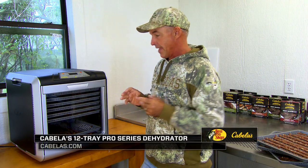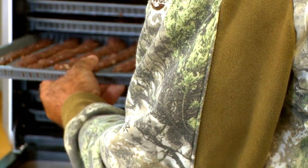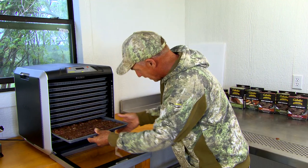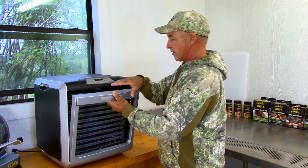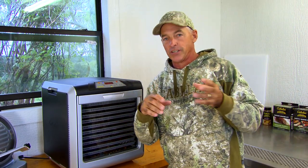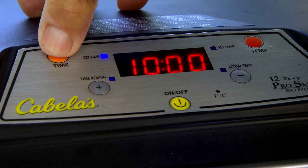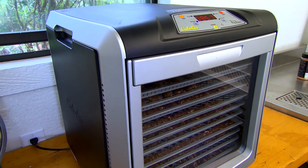This is the Cabela's 12 Tray Pro Series Dehydrator, and I'm putting the last trays in it right now. It'll actually hold 12 trays. That's the last tray right there. Now I'm going to close it up. The door is strong, it's got a great magnet, and it stays really well. When you power it on, all you have to do is set two things: your temperature and your time. We're ready to go. I just heard it boot up and come on. Check back in about 10 hours, and that jerky's going to be ready to eat.